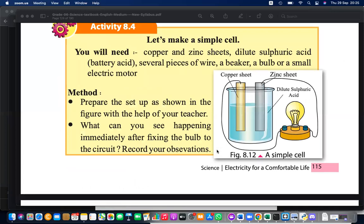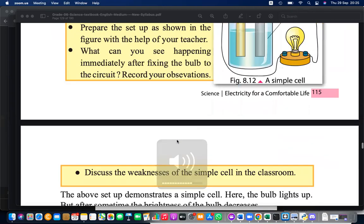The problem of the simple cell is it's not portable. It's possible, but very difficult to move it from one place to another place. And yes, it is possible to recharge, like we can ionize and do that. But it's a kind of inconvenient setup. So that is what we discussed last week.